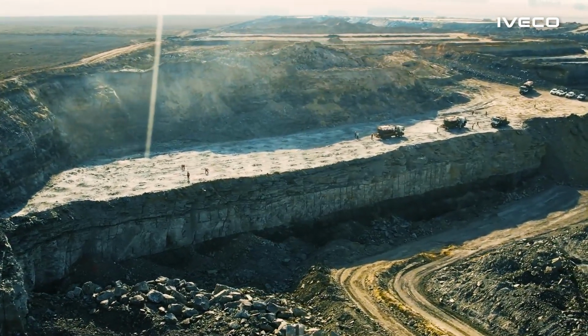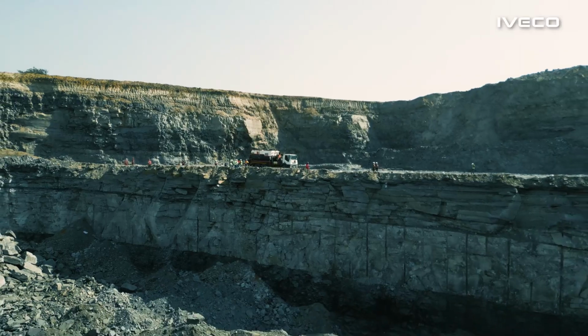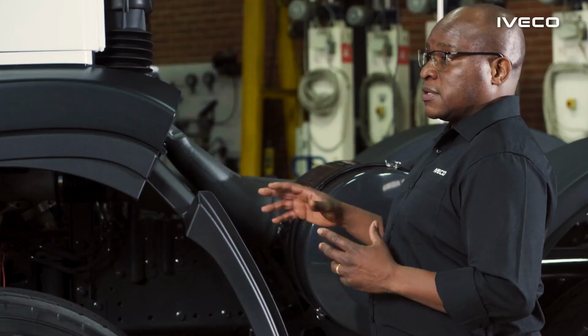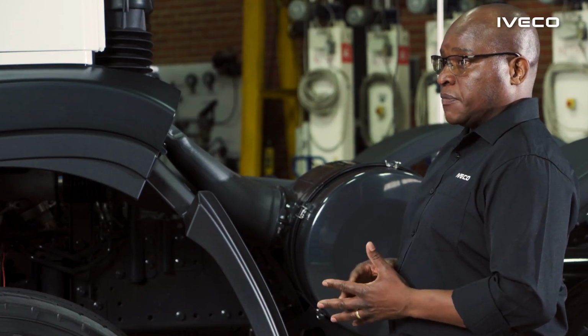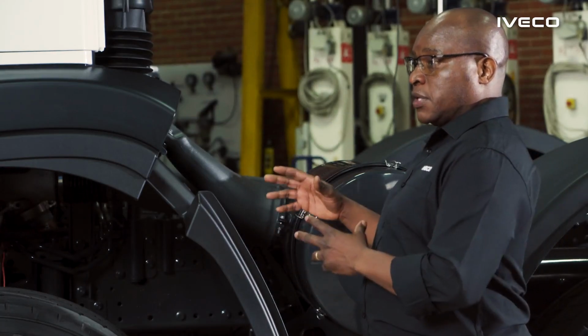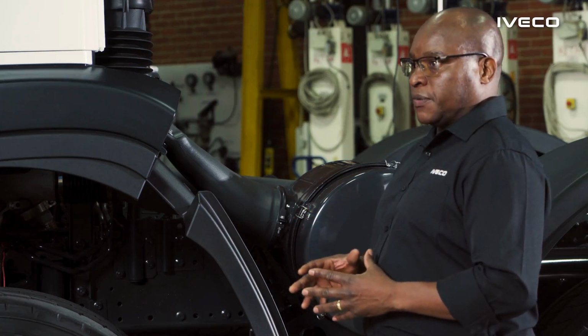Right across the entire Tway range, we have standardized on a 16-speed automatic transmission, 16-speed overdrive. And to that 16-speed transmission, we're able to add a retarder. And then we get to one of the most exciting things about the Tway in terms of productivity, which is the multiple PTO options that we have.